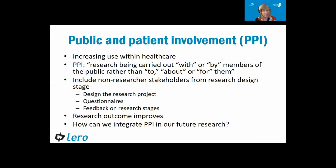And this actually means bringing non-researcher stakeholders from the research design stage right through the research project, helping on the design of the project, helping the development of questionnaires, and giving feedback on research stages. So it's actually bringing the stakeholder in at that stage. And what happens then is that the research outcome actually improves. So really what we should be doing is thinking about how we can integrate PPI in our future research. And not on this project, but I have actually worked with older adults now in the development of research design for particular projects that have been happening during the time of COVID, and it is very, very important to get them involved right from the start.